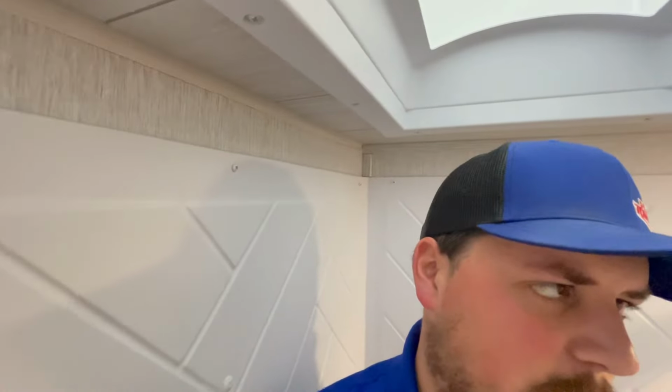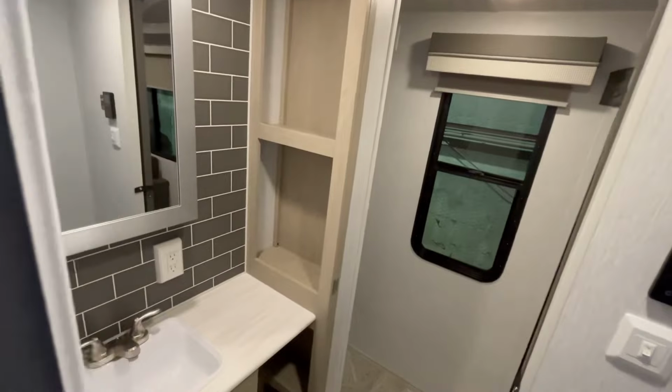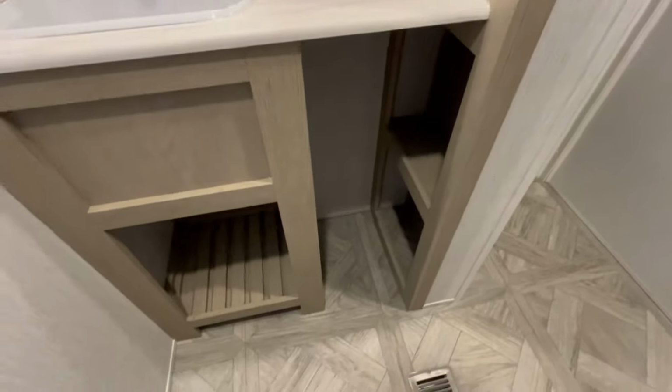Now, if I take a step in here and flip the camera around, you can see I have plenty of room, so you can be upwards of 6'4", 6'5", and still shower in here comfortably. Good width, good depth. Very smart shower placement there.